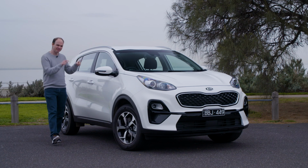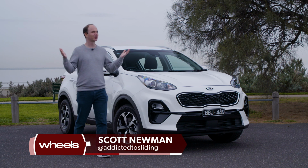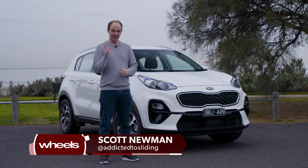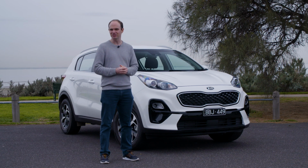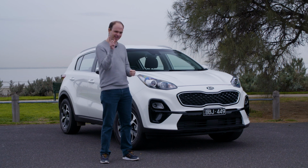This is one of the rarest vehicles on Australian roads. Now I know what you're thinking. Scotty, you've lost your mind. That's a Kia Sportage, I see them everywhere. And you're right, this is a Kia Sportage, and they've sold about 20,000 of them in the last 2 years. However, this one is a little bit different.